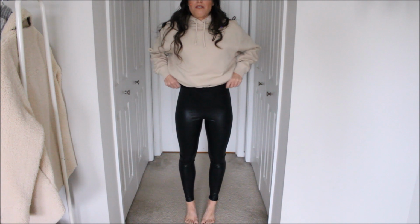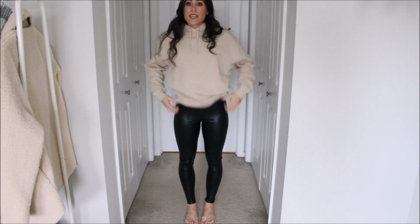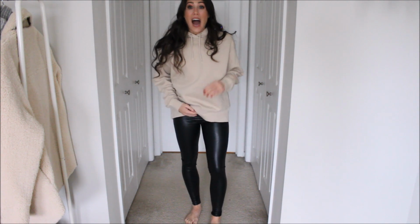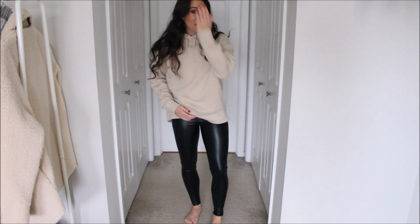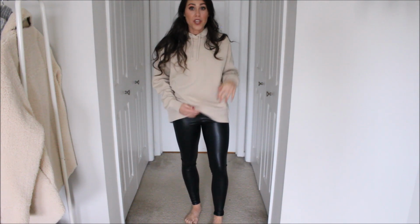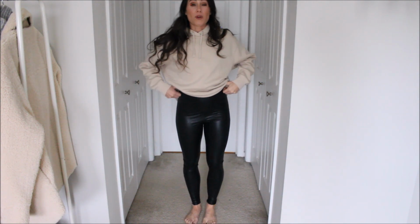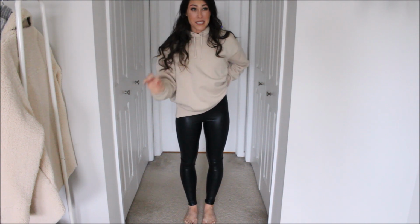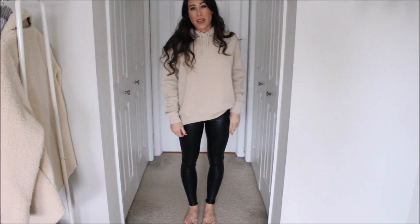I will say they're very, very high-waisted. They do kind of have a smoothing effect. I love them. And like I said, I think I have room for both in my closet. I think I would wear them both. So I'm gonna keep these. I went true to size small, kind of like my Spanx. I get a small petite in my Spanx, and I got a regular small in these.